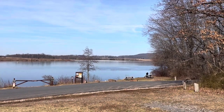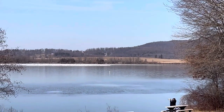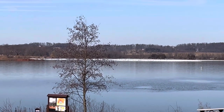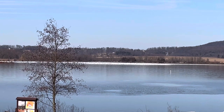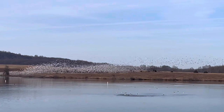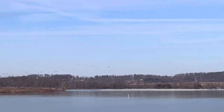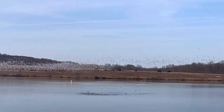There's another angle, but it just doesn't do it justice. Let me see. There's a lot of geese at that end of the lake, so I'm gonna see if we can get another angle. Here we go. We got some geese flying off there, migrating back where they need to be. And here's a bunch more.